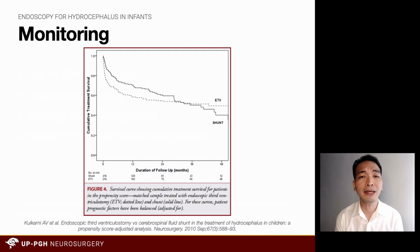So how do you monitor patients for ETV failure? This is an important graph that shows when an ETV is most likely to fail compared to when shunts do. ETV failure is most likely to occur within the first 3 months, but around 6 months, the relative risk becomes progressively lower compared with shunting. Meanwhile, the risk for shunt failure continues and is lifelong, such that between age 2 and 3, the two curves here have now crossed and reversed.